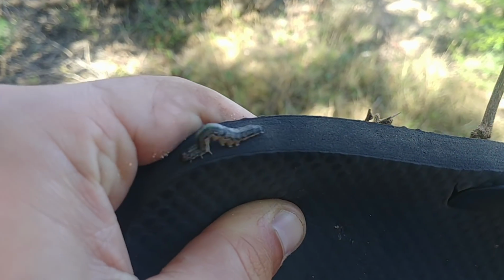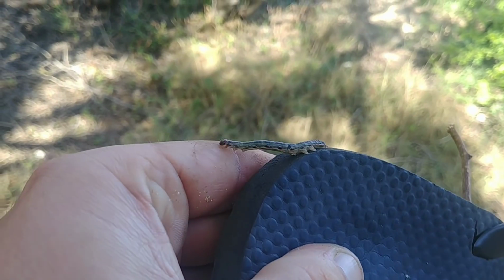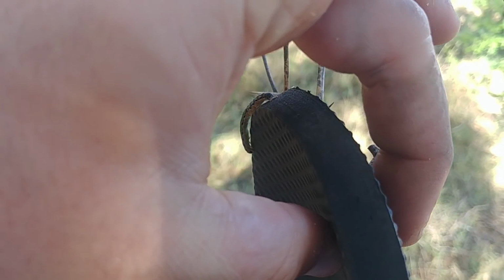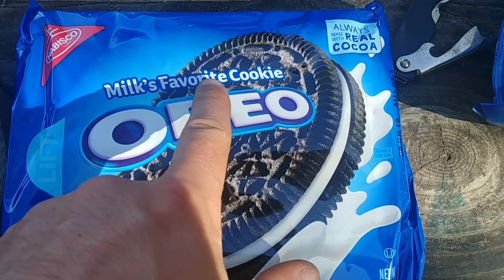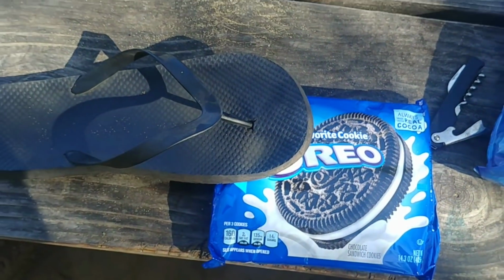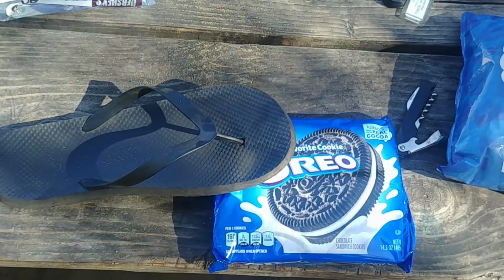Got a little visitor on my jandal. Hey, little guy. Huh. Milk's favorite cookie? Typo. Jandal's favorite cookie. Love Oreos.